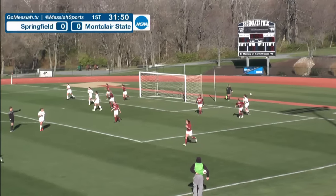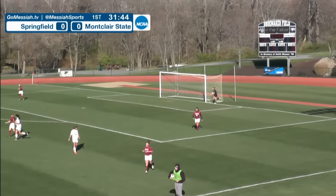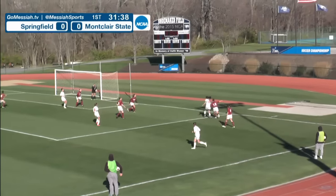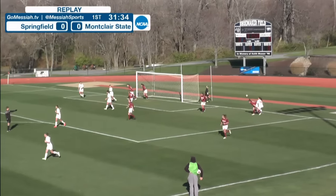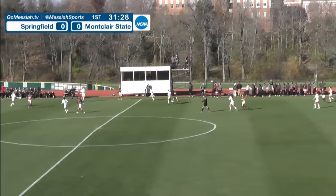Landeka looking for a call. Taken down hard by Bradbury. In the box, no call. She was looking to get a cross off, couldn't get it. And we're going to go to our first replay of the game, brought to you by Go Messiah TV. As you can see, the two of them working side by side along the touchline there. Nothing to show for it for Montclair.